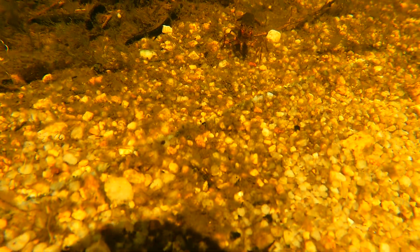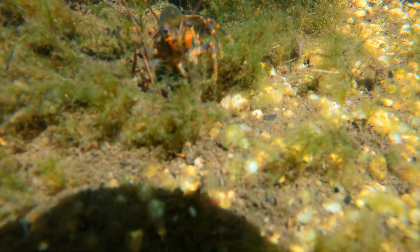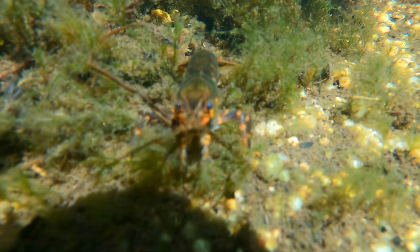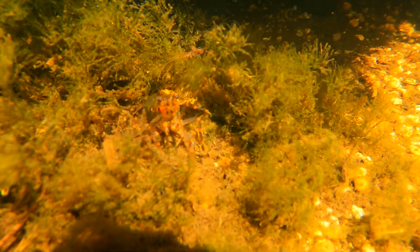Unfortunately, this little one was frightened by my camera, so I didn't want to get too close and scare them off. Because after such a long journey, and finally having found potentially one of these Suttons Spiny Crayfish, I really wanted to get as much footage of them as I possibly could. But after a while, they did become less scared of me and more curious as to what I was doing in their habitat. They blend in almost perfectly with their surroundings.